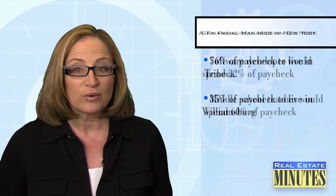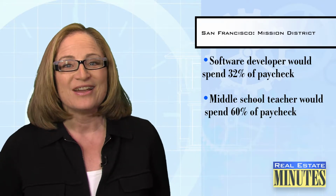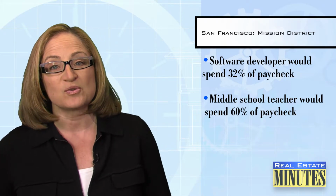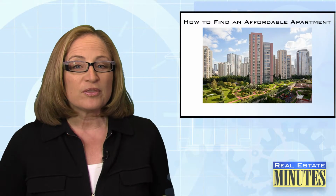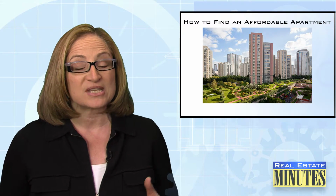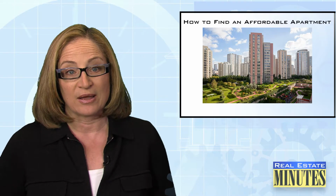Meanwhile, a software developer in San Francisco, who definitely is going to earn a good living, would need to spend 32% of his or her income to live in the Mission District, while a middle school teacher would spend 60% of his or her paycheck to live in the same neighborhood. If you're in the process of choosing a career, it may also help you see how average salaries vary across each of these 11 cities, even for the same types of jobs.